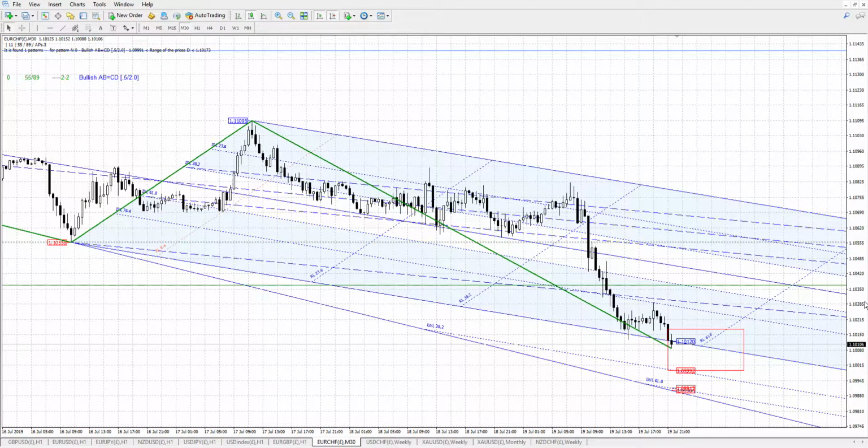So there we go. And we're just below the pitchfork there. I won't go too much into detail because no one really trades this Euro Swiss. But yeah, it was a good trade. Just shows your patience is a virtue.